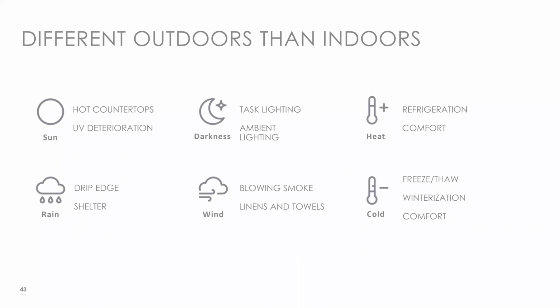We've already touched on wind and what it means with blowing smoke. But we also have to deal with linens and towels, things like that, trying to blow away in the outdoor kitchen. This doesn't really happen indoors. So we want to think about a recessed place for paper towel storage and linens and things like that, where you can still get at it easily, but it's not blowing away. Heat, we've got to deal with not just the comfort of the humans who are out there, but we also have to factor that in for refrigeration.